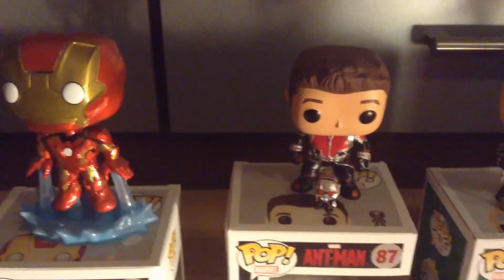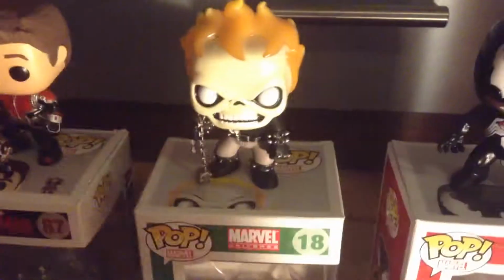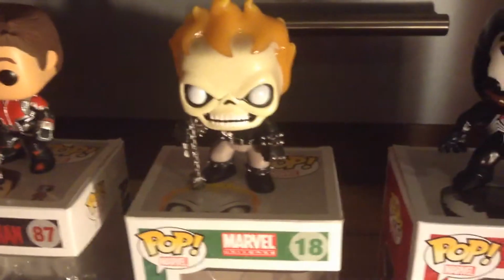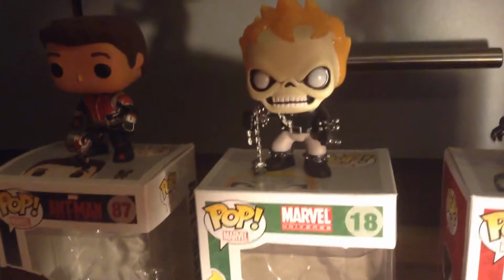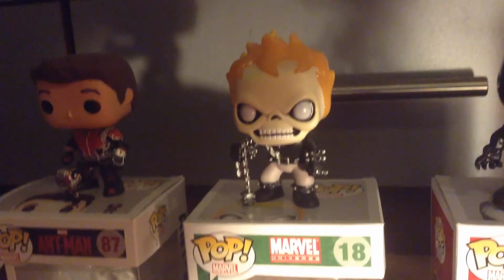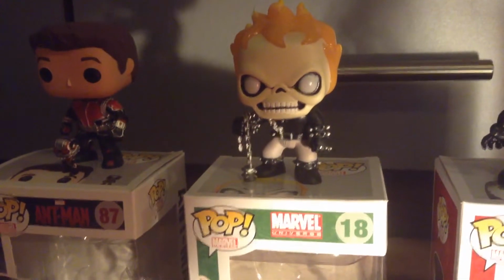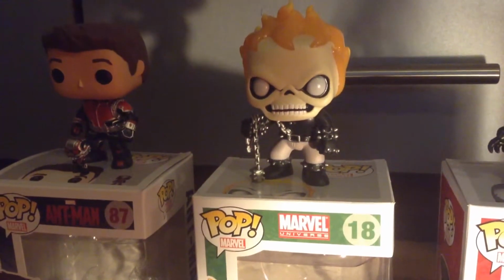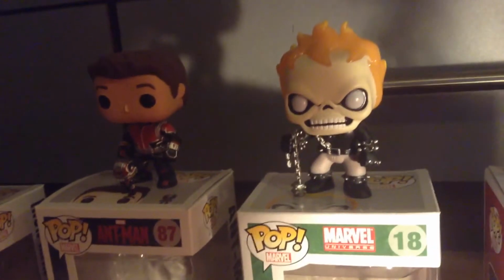And then up in 4th place is Ghost Rider, and he's made the list purely for the amount of detail that he's got on him. He's not my favourite of Marvel characters, but he looks pretty cool with the flames on his head, and well, his skull, and the chain and the little studs on his leather jacket. It all looks pretty cool, so he made 4th spot on my list.